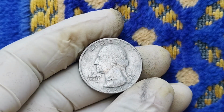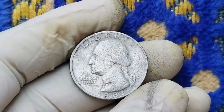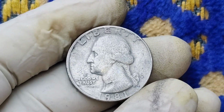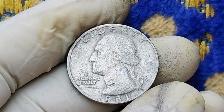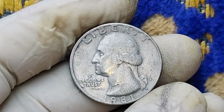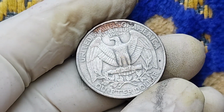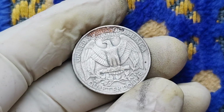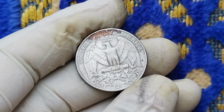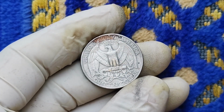Alright, folks, gather around because today we are diving deep into the world of quarters, but not just any quarter. We're talking about the legendary 1981 P Washington quarter, a coin so valuable that one recently sold for an unbelievable $1.7 million. Yes, you heard that right. A single quarter worth more than a house, a sports car, or even a lifetime supply of coffee.